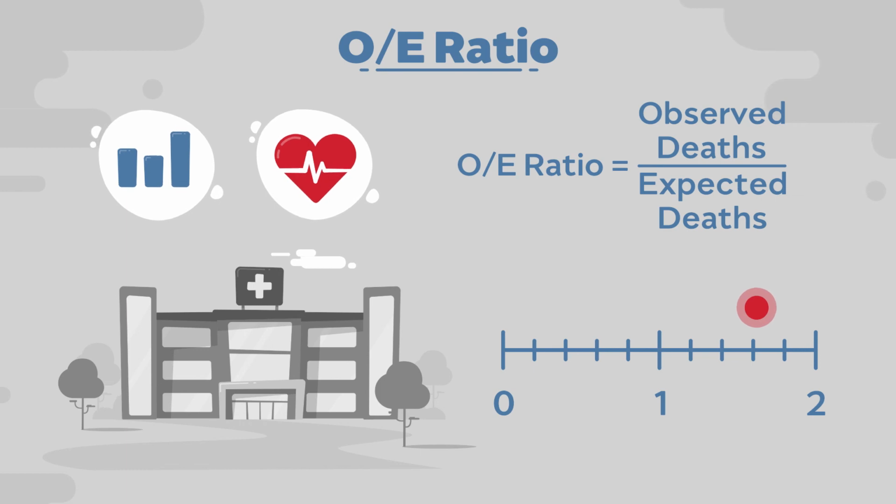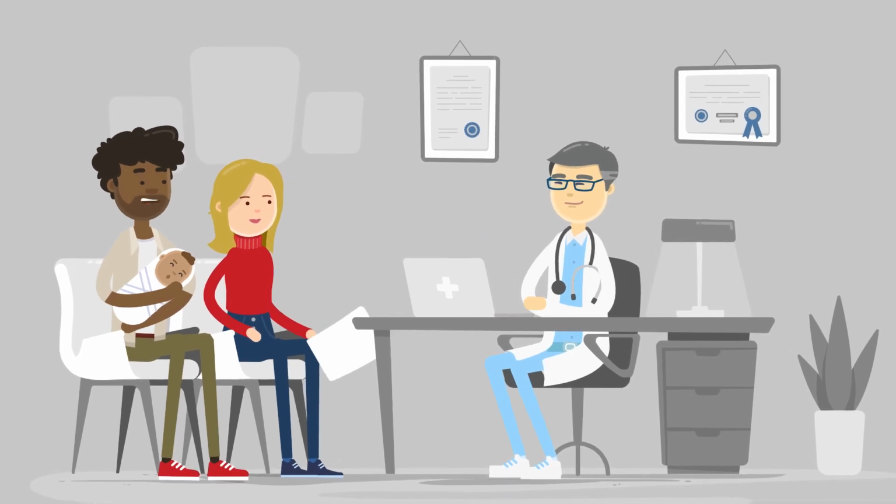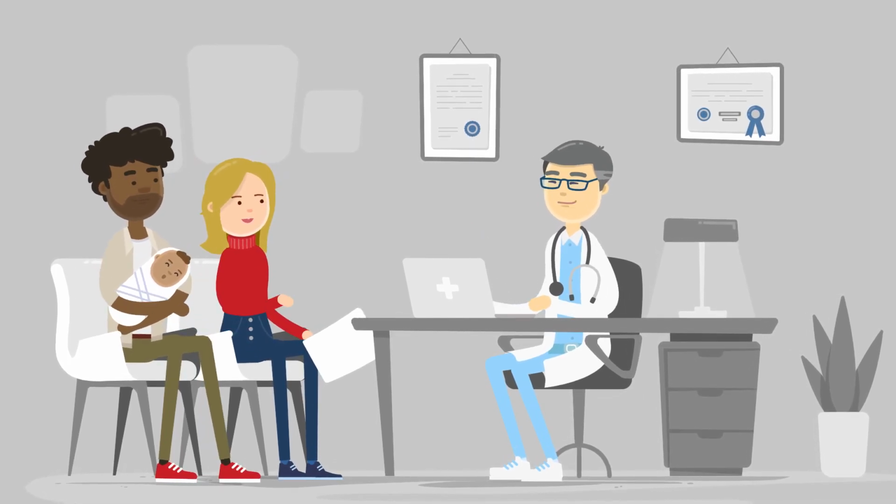The Hospital Navigator and the data inside are not designed to rank or compare hospitals, but to support an educated conversation between a patient and their care team.